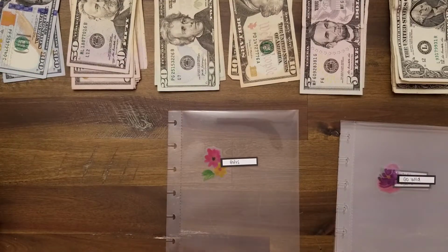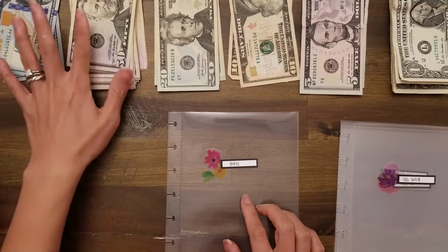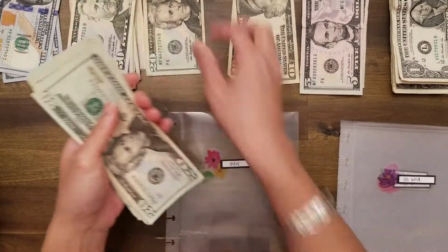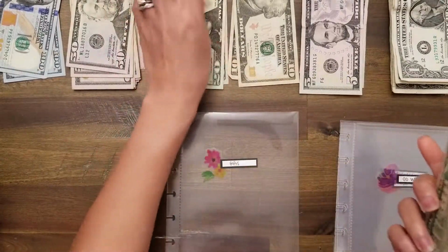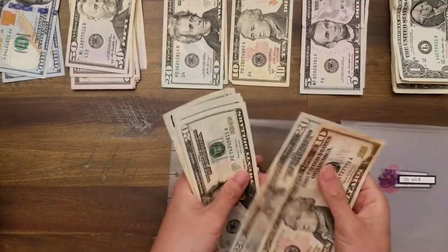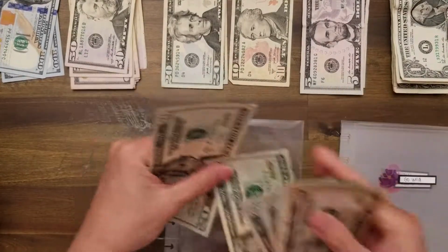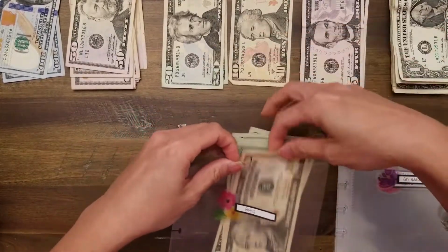So for gifts, with this initial stuffing, what I'm going to be doing is $130. Gifts is going to be going into my weekly envelope. So what I'm going to do for this is, instead of putting the larger bills, I'll start with 20s here. So I'll do 20, 40, 60, 80, 120, and then 30. And this is where I'm going to fix the money. I actually don't like it being turned all these different ways. So I like to turn them all the same way and put them in here.